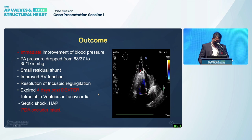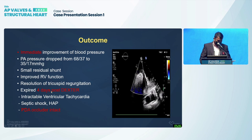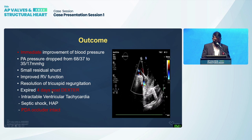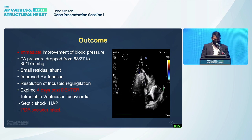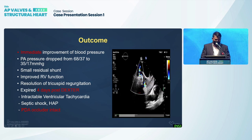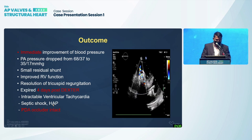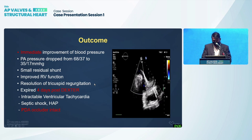After which there was sudden improvement of blood pressure and discontinuation of vasopressor. The pulmonary artery pressure actually dropped from 68 over 37 to 35 over 17 millimeter mercury. Transthoracic echocardiography, as you can see on this side, showed a small residual defect, improved RV function, and resolution of TR. However, the patient expired 4 days post-procedure due to intractable ventricular tachycardia and septic shock secondary to HAP, while the PDA occluder remained intact at its position even after cardiopulmonary resuscitation.